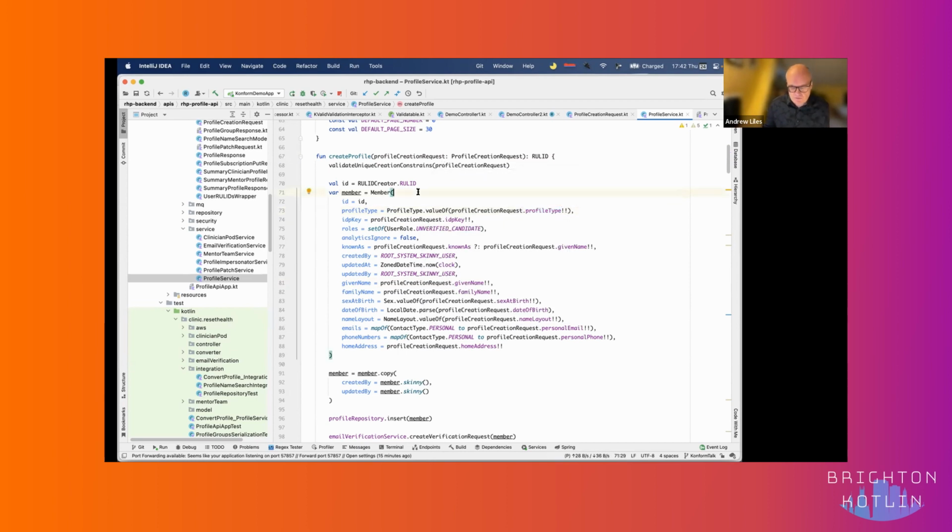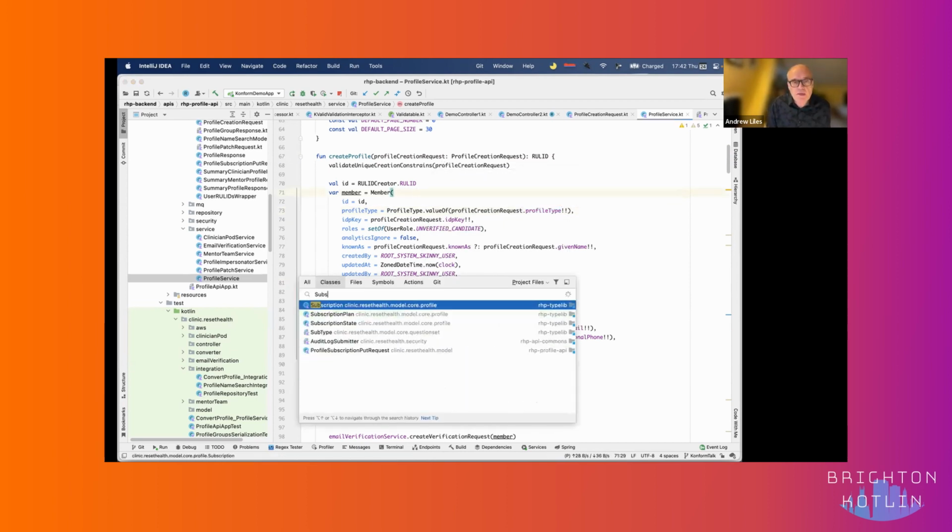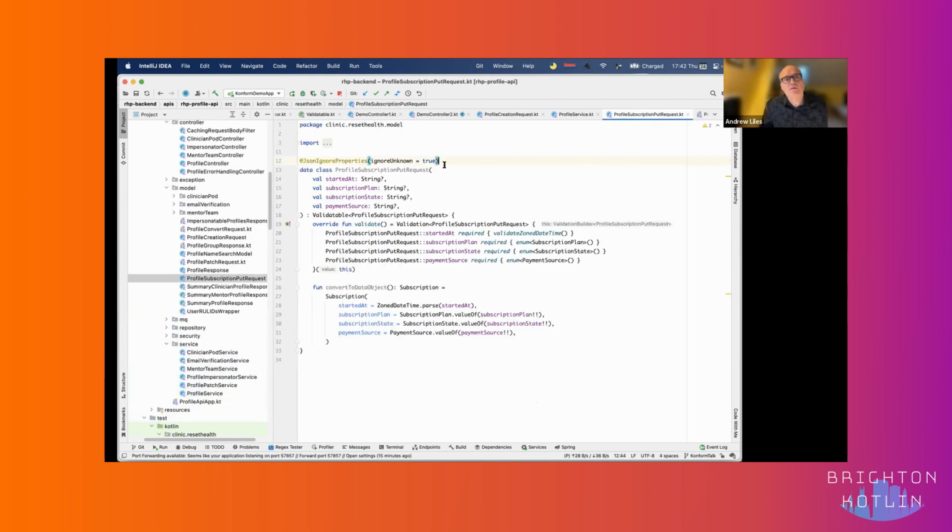Well, the next evolution of this is in something like this class, where this has got four apparent strings, but I can tell you that these three are really enums, and you can tell from the validation here, enum. This started date, you can guess from the name, is going to be a date time, and so we've got a validator for that. And this is the nice juicy next bit: we've got a function here called convert to data object, which does the type conversion into the strong, well-typed Kotlin subscription class. Now we've got even better.